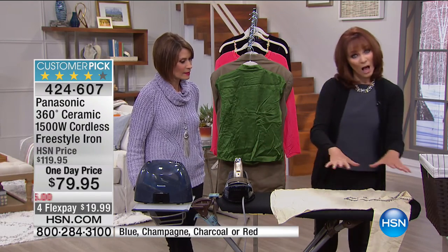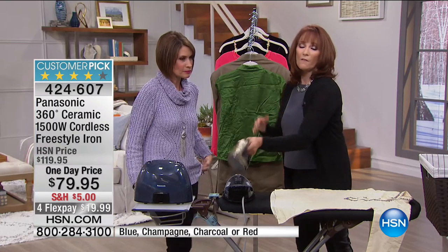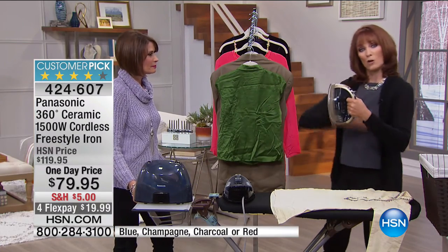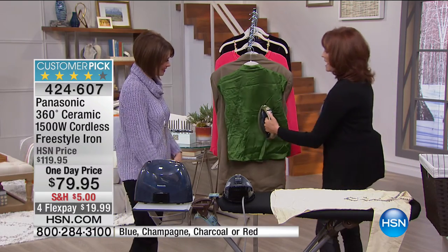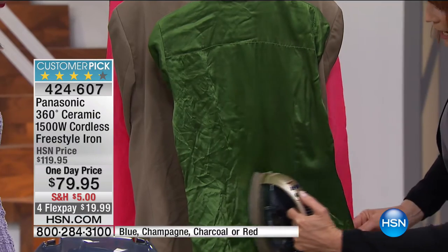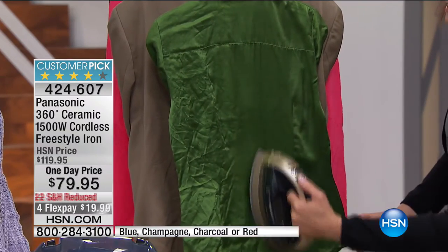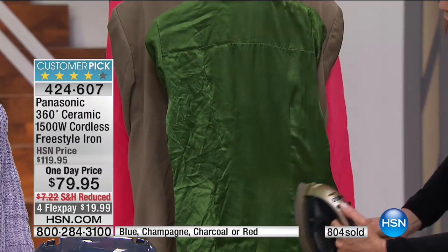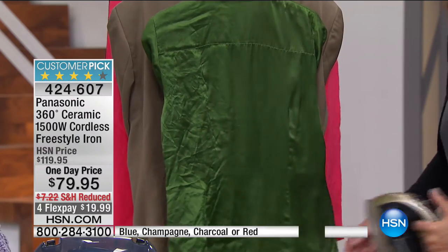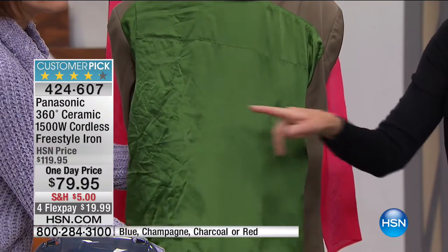Now, you saw me iron on the board, but you know what? A cordless iron is fabulous for being able to move. Watch this. No cord. So I can walk over and steam that blouse that fell to the bottom of my closet that I wanted to wear, but I don't have time to take out that ironing board. I can simply walk right up to it, float that iron above it, and get that kind of result. You see how smooth that is? Look how beautiful. And look at the wrinkles over there.